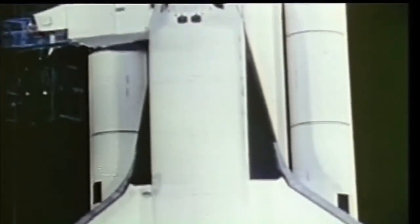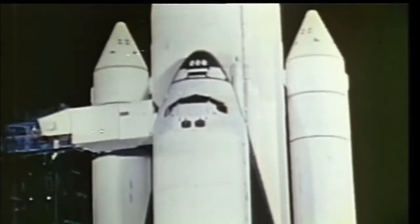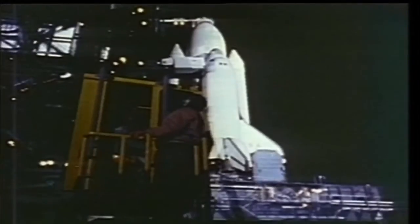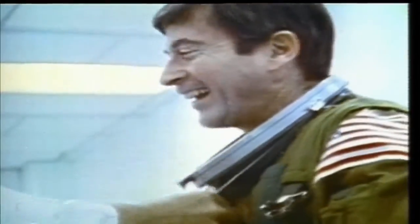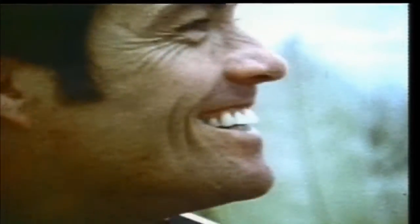From those early fragile days to today, not much has changed. Each mission is still perilous. The first launch of the Space Shuttle occurred on April 12, 1981, when Columbia, with 2 crew members, Commander John Young and pilot Robert Crippen, lifted off from the Kennedy Space Center.